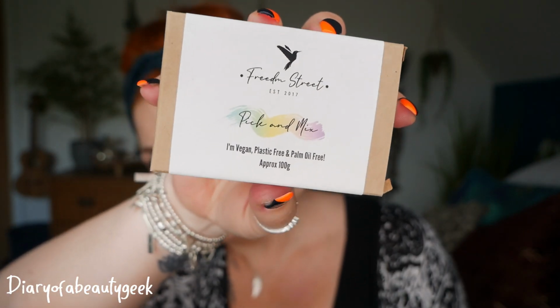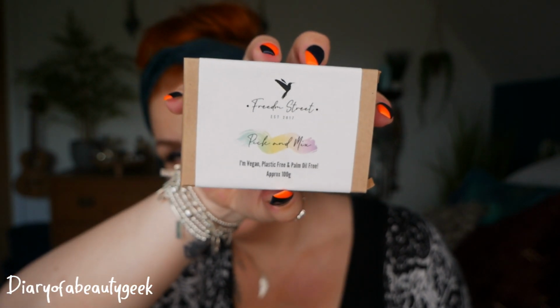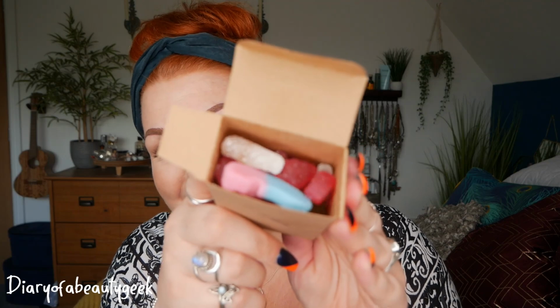Now onto the sweet treats. First up, we've got a Freedom Street pick and mix. Now we had one of these in the advent calendar where we had our big bag. It was amazing. It says I'm vegan, plastic free and palm oil free, and there's 100 grams here. Look, lots of little sweets there.